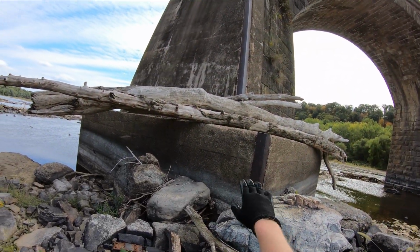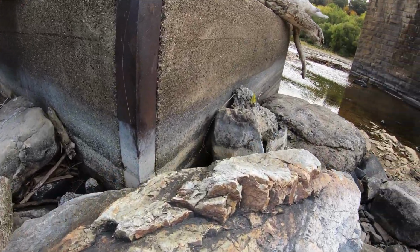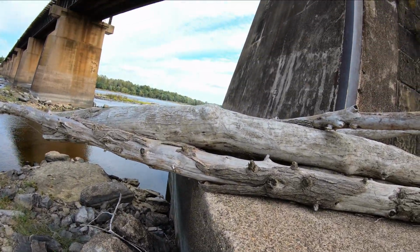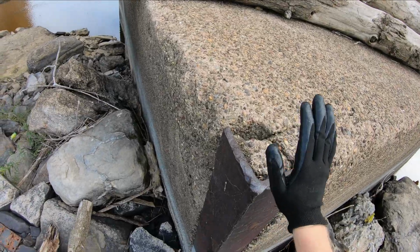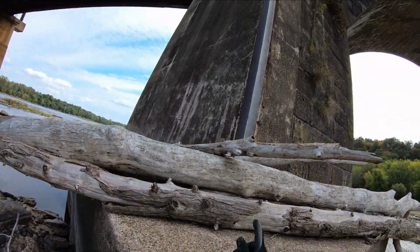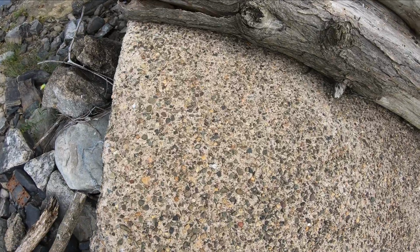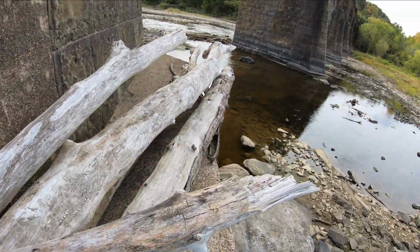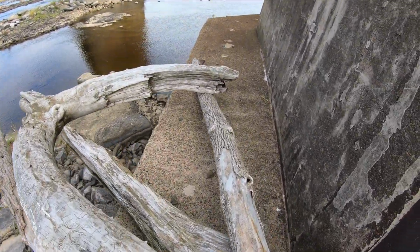Now here you can see the power of the water. Let's go check out the pier here. I don't know if we can get up here, but you can see these logs just smashed up against the pier. Metal edges here break the ice, runs the whole way up there, and right here is where the two meet. There we go. That's not too bad. Yeah, and these big honking logs.